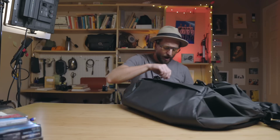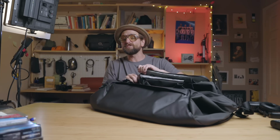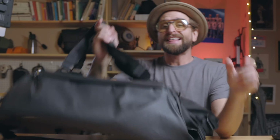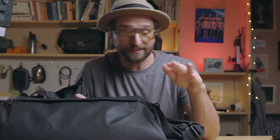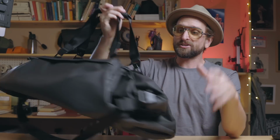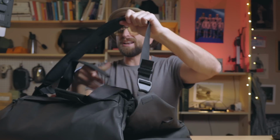You're probably not gonna take this as your carry-on. If you did, you'd be risking having to gate check it. But as a way of getting a bunch of stuff that doesn't need to be protected, this is a soft-shelled bag. If you just want to fill up a bunch of stuff and have your exterior be extremely lightweight and durable, but not hard shell protected, you're gonna be stoked with this. You've got a nice shoulder strap.